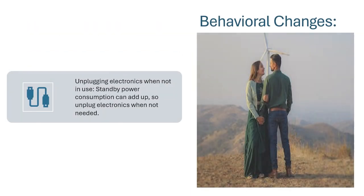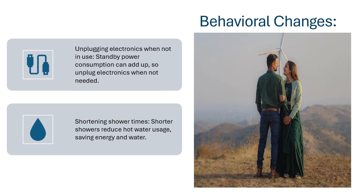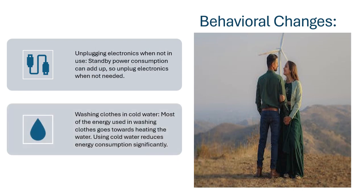Behavioral changes. Unplugging electronics when not in use. Standby power consumption can add up, so unplug electronics when not needed. Washing clothes in cold water. Most of the energy used in washing clothes goes towards heating the water. Using cold water reduces energy consumption significantly.